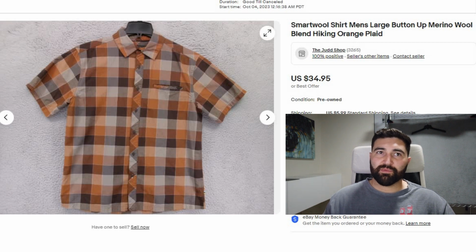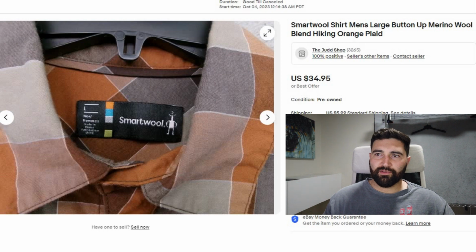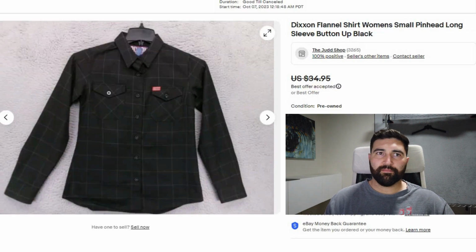So number 3 was a Smartwool button-up shirt in a men's large. And this one was a merino wool blend. It took 15 days to sell, and it sold for a best offer of $30 plus shipping. I've only found Smartwool a few times. I'm sure most of you guys know it's a great brand to find. Keep your eye out for it if you can. It doesn't look like anything too crazy, so there's the label. And what you're really looking for is their more technical outdoor pieces. But even just a basic button-up like this can still sell for $30 and really quickly.